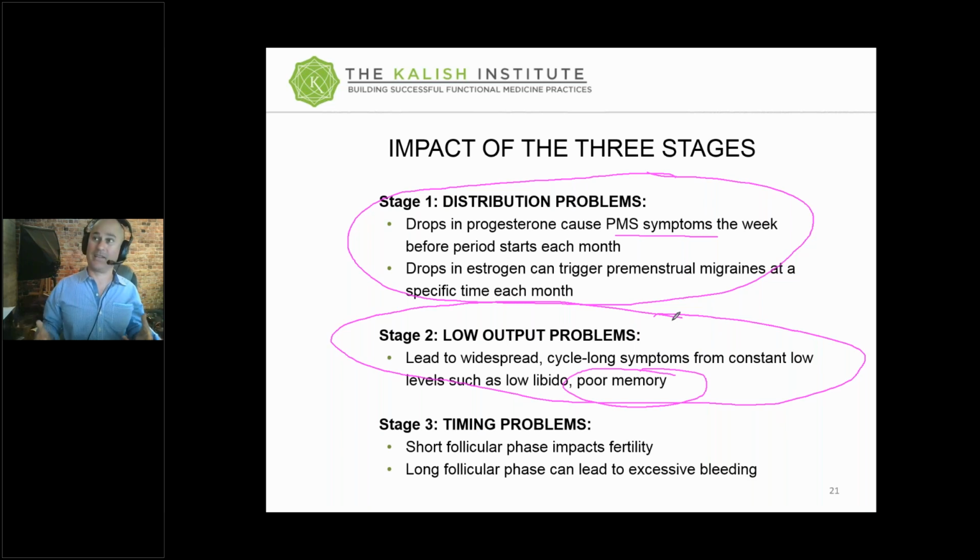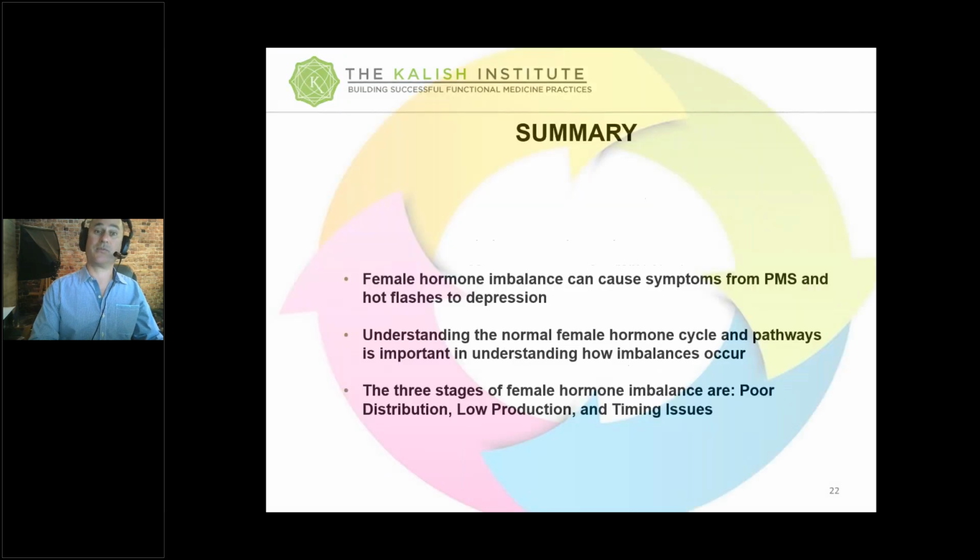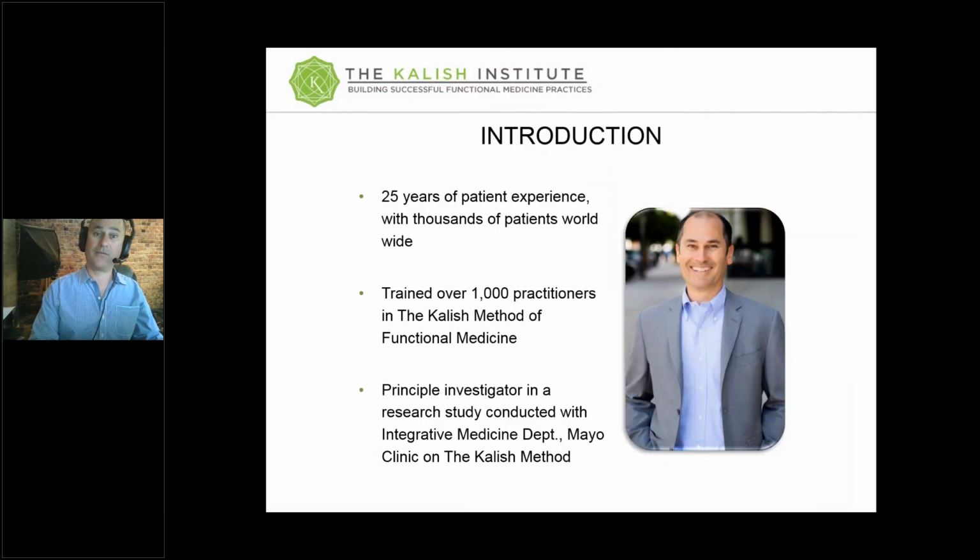It's still hormone related, but it's happening in a more global way because her progesterone throughout the month is just low all the time. And then a timing problem, you naturally would associate with fertility issues. And if you can correct the timing problems, you can really help with the female hormone stuff.